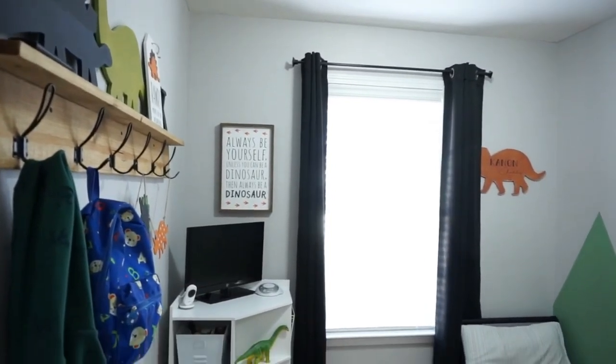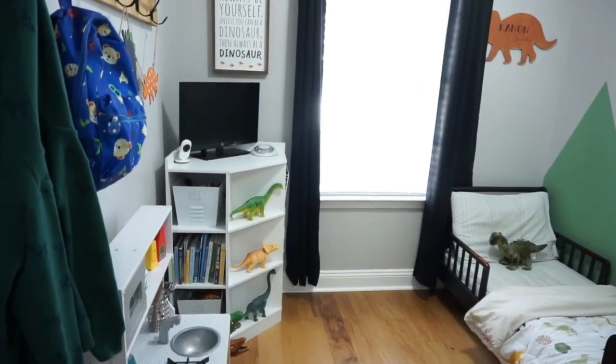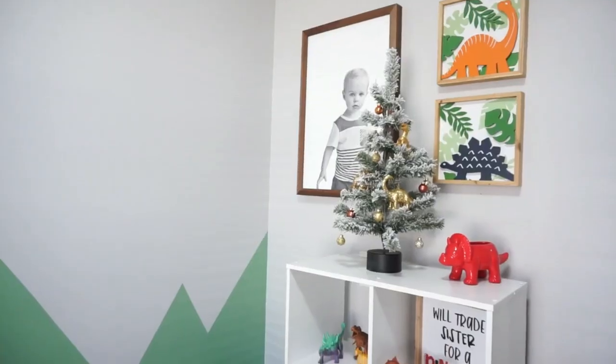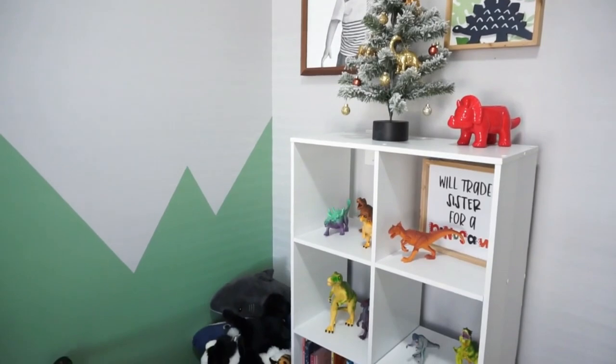For my four-year-old's bedroom, we kept everything pretty much the same, but just added a sweet little flock tree to his cube dresser with some dinosaurs and gold and orange ornaments.